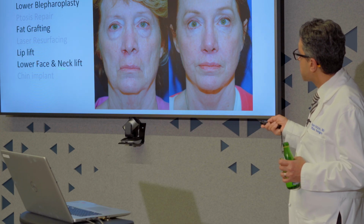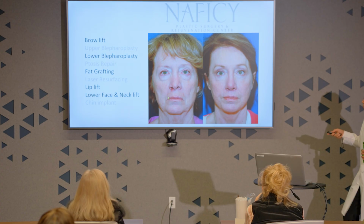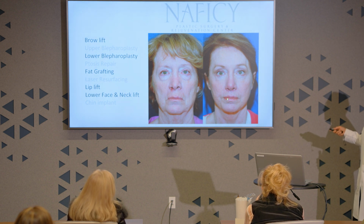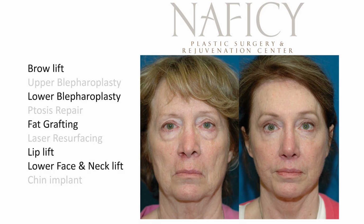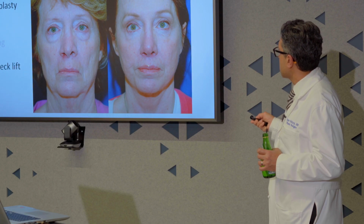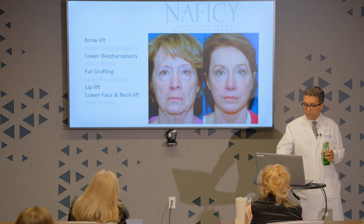Now, she also had a procedure called a lip lift, which we alluded to earlier. A lip lift is a procedure that is ideal for patients who have a great amount of distance between their lip and their nose. So essentially what that procedure does is it removes some of that skin under the nose, brings the lip higher up closer to the nose, and it improves the aesthetics of the mouth. It creates a more balanced aesthetic between the nose, the lips, and the chin. I think the next patient that I'm going to show you also had a lip lift.